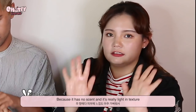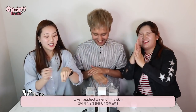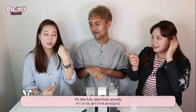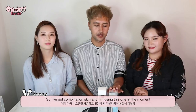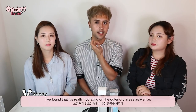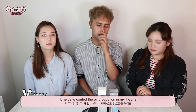Because it's no scent. And it's really light in texture, so I feel like it's just water. I apply water on my skin. Yeah, it's actually quite similar to the Sunjong toner. Oh, yeah, exactly. It's like fully absorbed already. So I've got combination skin and I'm using this one at the moment. I found that actually it's really hydrating on the outer dry areas, as well as helps to control the oil production in my T-zone. So that's really good.